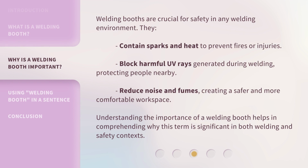Welding booths are crucial for safety in any welding environment. They contain sparks and heat to prevent fires or injuries, block harmful UV rays generated during welding, protecting people nearby, reduce noise and fumes, creating a safer and more comfortable workspace. Understanding the importance of a welding booth helps in comprehending why this term is significant in both welding and safety contexts.